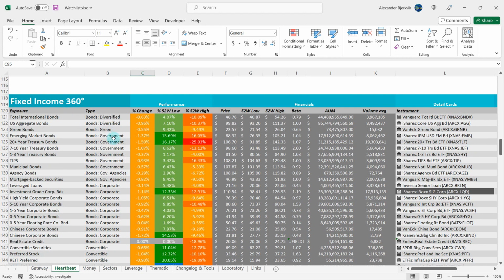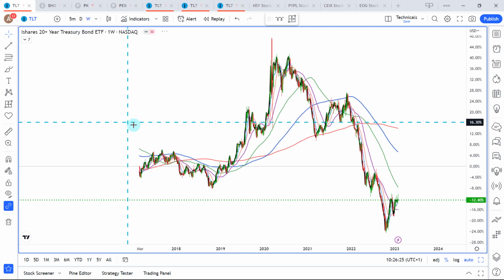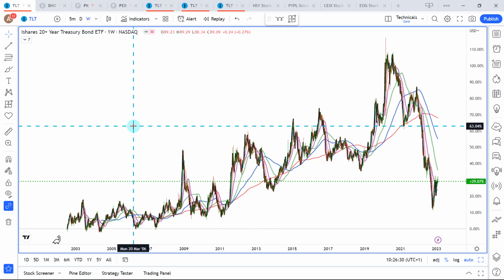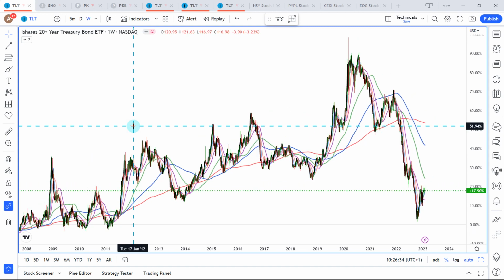The TLT is here. It's in the bond category, governmental bonds. We are 16% away from the 52-week low, but we are still 25% away from the 52-week highs. Here is the long-term chart for the TLT. We see that historically we are at a pretty low level.